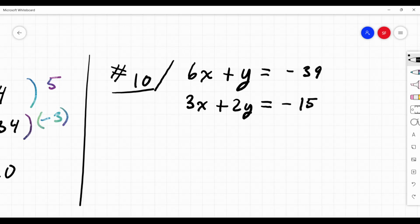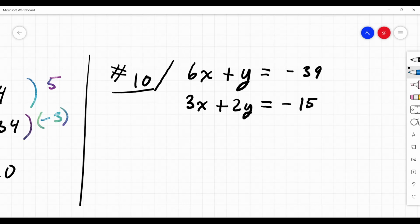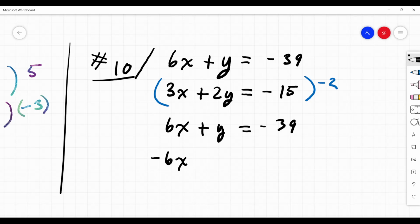Okay, so what should I do? Multiply the bottom by -2. By what? -2. Sure, why not? Not the way I would go, but that's fine. Okay, so we've got 6x plus y equals negative 39. Negative 2 times 3x is negative 6x. Negative 2 times 2y is negative 4y. And then negative 15 times negative 2 is 30.